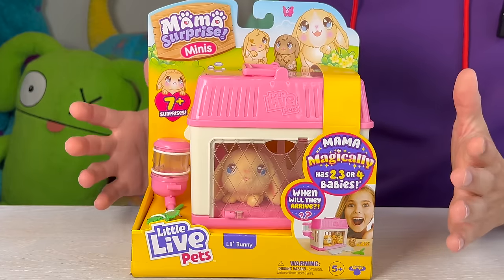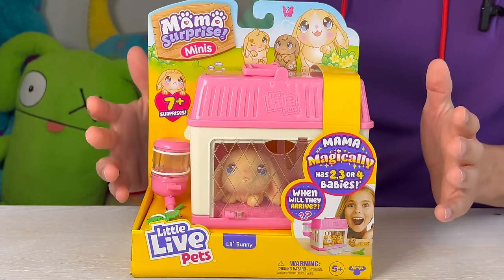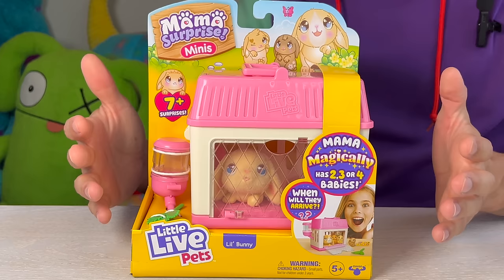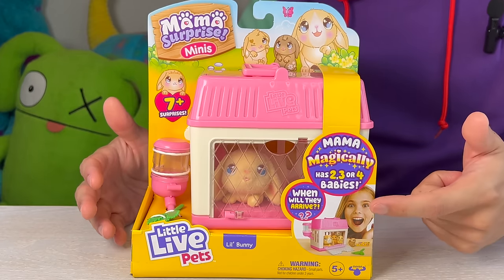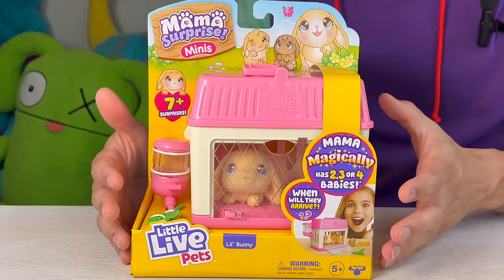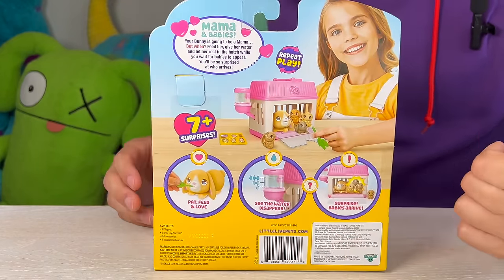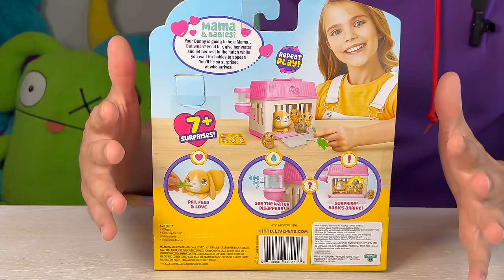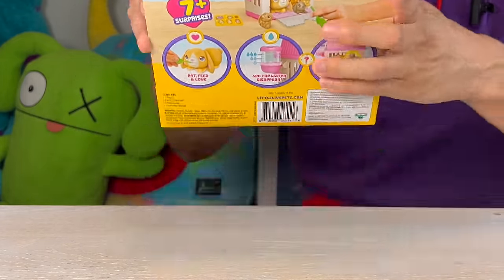All right, so let's talk about what we got here. We got this Little Live Pets Mama Surprise little bunny. Now this is gonna be super fun. You know why? Because this little bunny right here in this carrier is ready to have its own little bunny babies. How many do you think we're gonna get? 1, 2, 3, 8, oh wait, sorry, 10? Enough talking though, let's start unboxing.